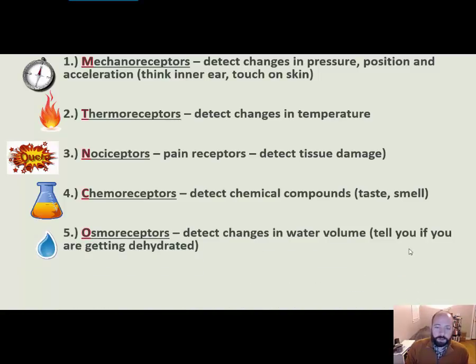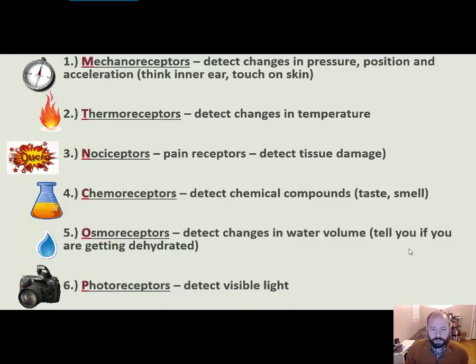Fifth, we have osmoreceptors, and those detect changes in water volume. So they might tell you if you're getting dehydrated. And since we're like 65, 70% water anyway, it's probably a good thing we have osmoreceptors throughout our body. And number 6, we have photoreceptors, and those detect visible light. You can guess where those are probably located. They're in your eyes. Okay, so you have rods and cones. Rods we have more of. They help you see well in low light conditions, but the cones are going to enable you to see in color. And those are located more towards the back of your eye. So those are the 6 different receptor types that you might need to know about.